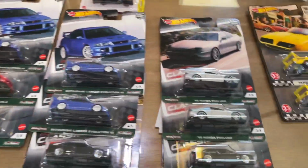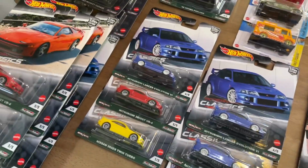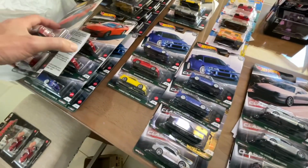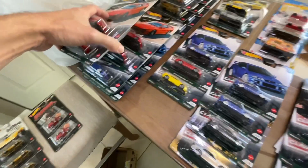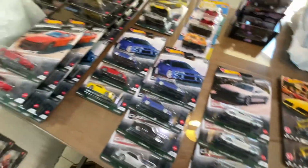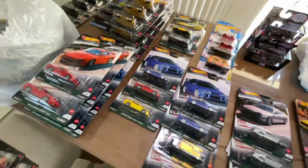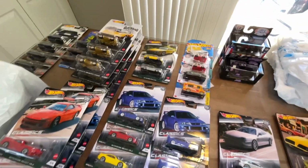And I am definitely returning these Modern Classics, so if anybody is missing any of these cars, there's a bunch of Evos, a bunch of Preludes, a bunch of Nissans. There might be an extra Beamer or two. I'm sure there is. Message me now.